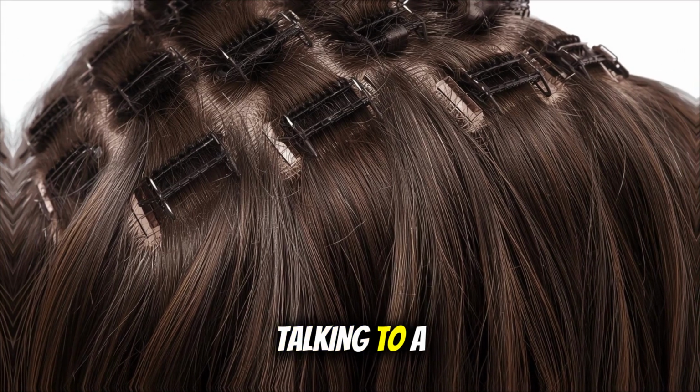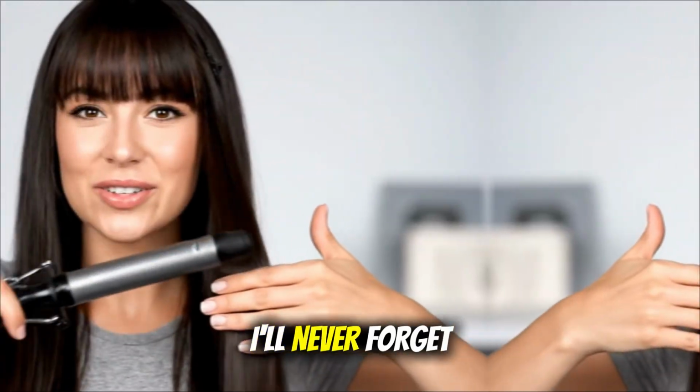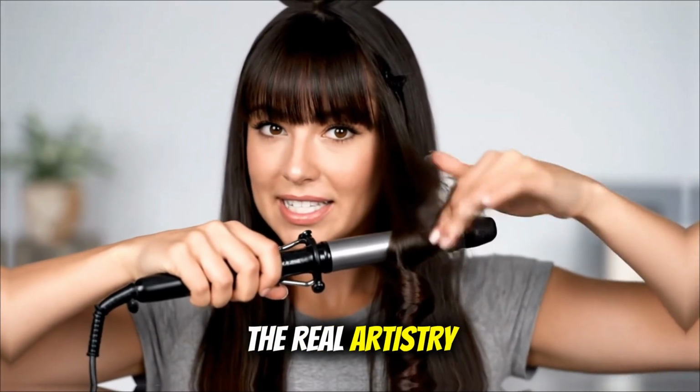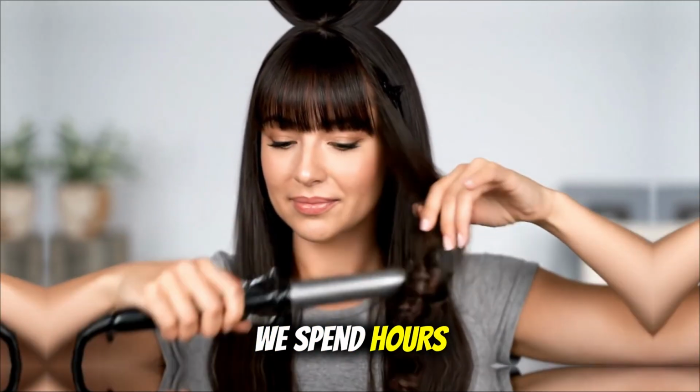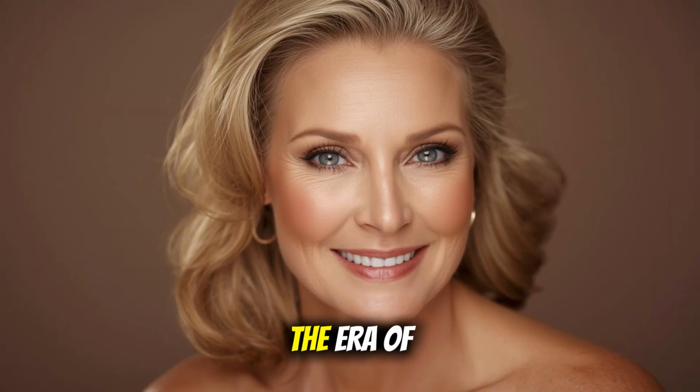I was once talking to a celebrity hairstylist in Los Angeles, and he said something I'll never forget. Anyone can make hair stiff with hairspray. The real artistry is making it look alive. We spend hours making it look like she just woke up with perfect, effortless waves. The era of the rigid prom curl is long over.